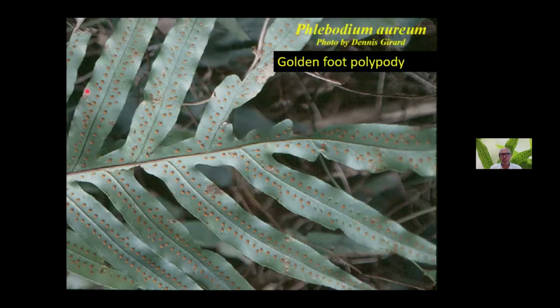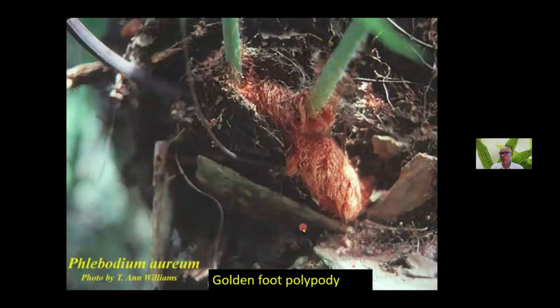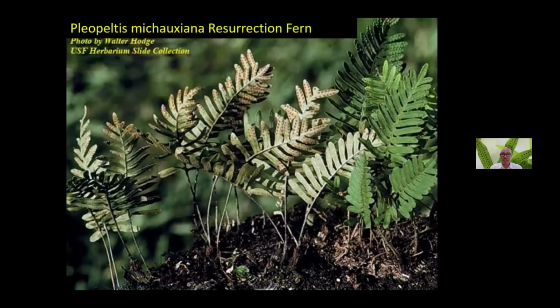We've seen this picture before with the kind of erratically scattered sori across the underside of the golden-foot polypody. There's your golden foot, the growing stem. The growing end of the stem is covered in these golden scales that are kind of like hairs, kind of like the rabbit's foot fern, same idea. The growing edge of the stem, where these individual leaves are going to grow out of, covered in these golden scales, looking like a rabbit's foot, giving it the name the golden-foot polypody.